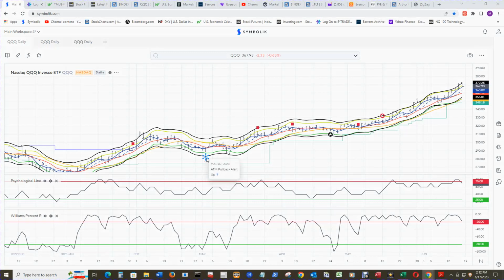And things were a little wonky back here when this ATM pullback alert up was printed. We had some upside and it was a little bit frightening. If anybody was buying back then, it came down below it, nailed the lower Stark band a couple of times, and that was an indication as a buy signal, and then off to the races.